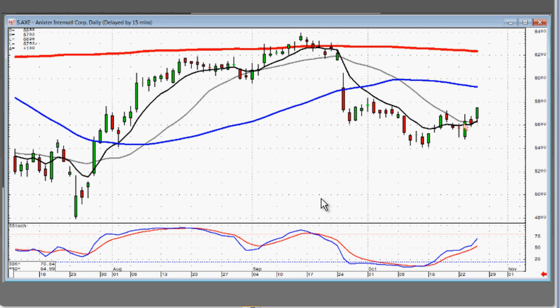Left-right combo. Indecisive trading day. Doji. Gap up positive. Coming out of this rounding bottom. Wouldn't be afraid to be buying this one.